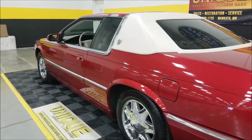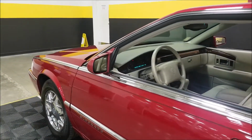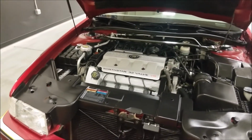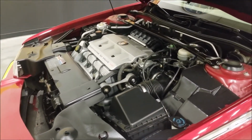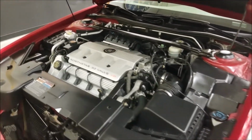I'm going to pause this a second. Let's pop this hood open. I want to show you how nice and tidy this engine bay is. Alright, wow, look at this. It's as clean as the outside of the car. You may hear the compressor for the AC kick on and off. I just have that set on auto. So hear a click, that's what it is, but yeah, look at how clean this is.